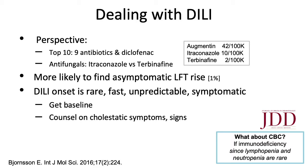What we're actually more likely to find with our monitoring during treatment is an asymptomatic rise, which is not predictive of the drug-induced severe liver injury. About 1 out of 100 people will have a mild elevation in their LFTs. Now, if you see an elevation that is 3 times the upper limit of normal, that's probably a sign that something's not quite going right, but it doesn't have to progress to drug-induced liver injury. So if you see a 3 times elevation, stop the drug, talk to your friendly hepatologist, but it doesn't have to be fulminant liver failure. So the take-home point is, when you think about terbinafine, think about skydivers and meteors.